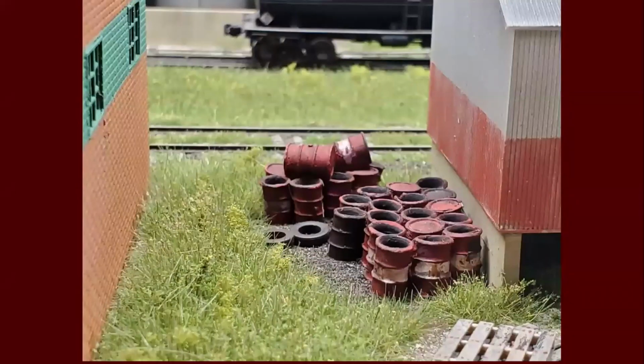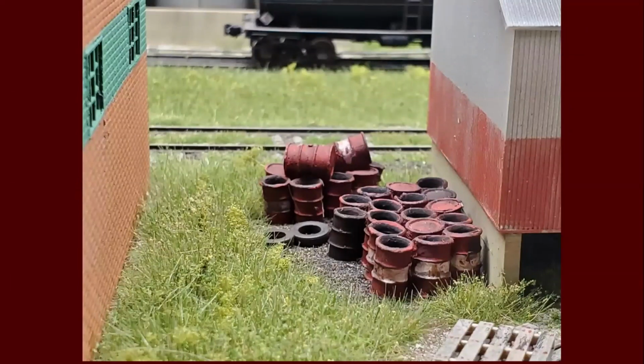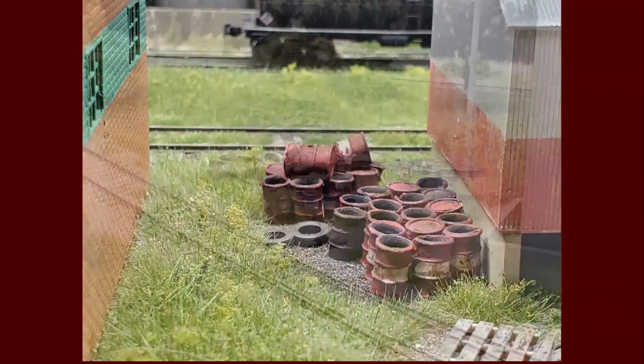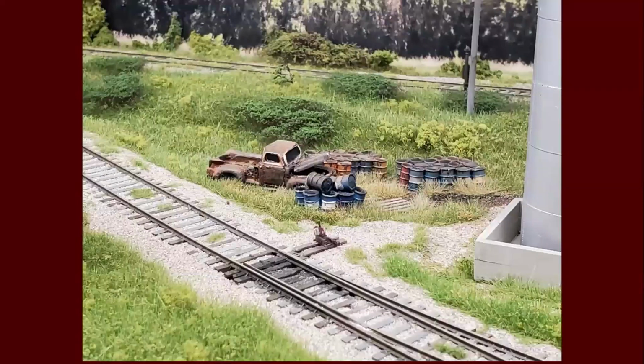Here's some just random details. Looks like some oil drums. Chevy. Yeah, so it could be done by that time. Wrecked at that time. Yeah, there's older ones than that in the pile. And then I just put an old truck back here, and lots of these oil barrels come cast.